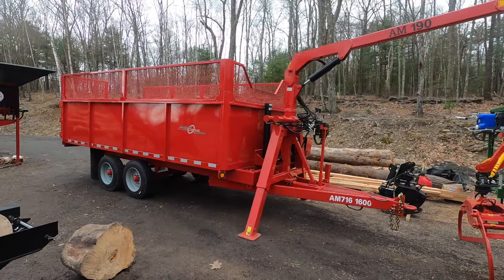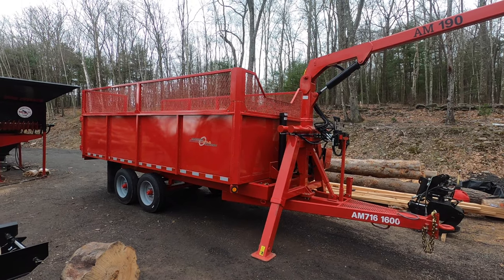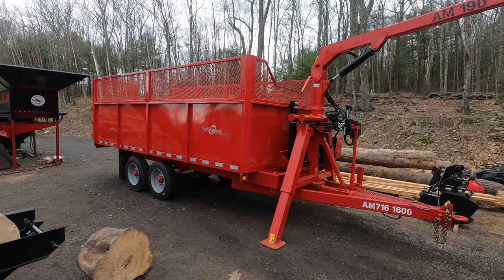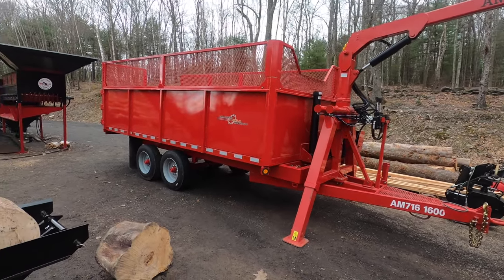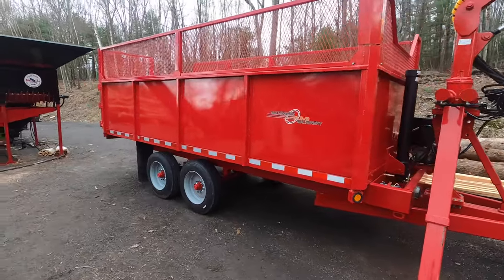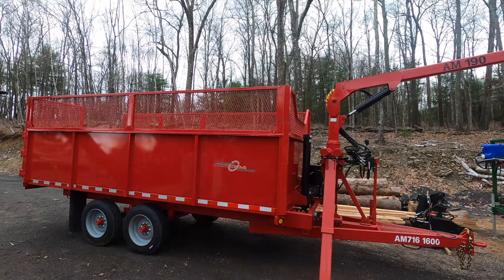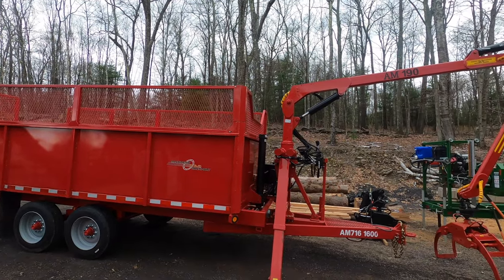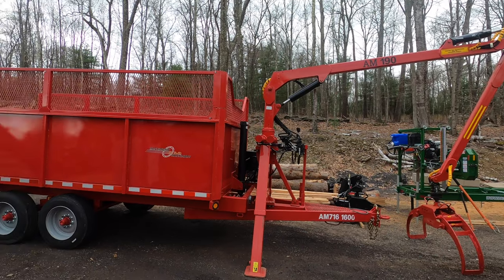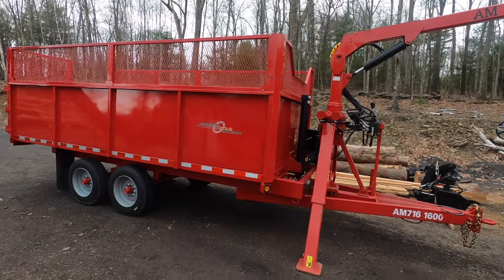The 716 means it's 7 feet wide, 16 feet long. The 1600 means that it's 16,000 pound GVWR. They are tandem 8K axles, so it is a true 16,000 pound trailer, not like some of the other manufacturers that tell you it's 16, but then you have to have 2,000 pounds with a tongue weight with 7,000 pound axles for 14K there, but actual 16K rating on it.